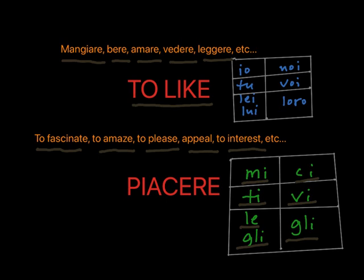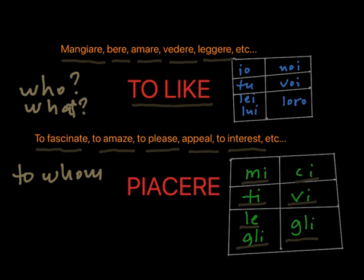Note that the group number one, when you use the subject pronoun, the subject pronouns answer the questions who or what. Who eats? She eats. Who drinks? They drink. Who loves? We love. But piacere, you will need the indirect object pronouns. And they will answer the question to whom, to what. Why? Because you say, to whom it's pleasing to travel, to me. To whom it's interesting to read, to you. So note that all these verbs, and piacere is one of them, they will use the indirect object pronoun.